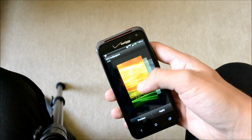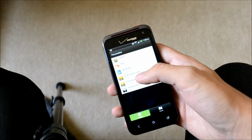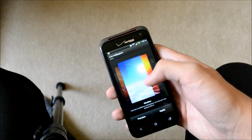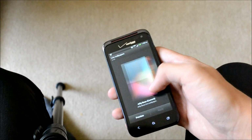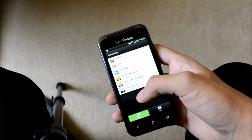It's too sensitive. Just trying to swipe it slightly goes too far. It's very clunky, and the same thing with live wallpapers. It forces itself everywhere. I'm not a big fan of it, but it works. It works well enough. I'm running a Jelly Bean live wallpaper that I got from the market. This does not come with the phone.